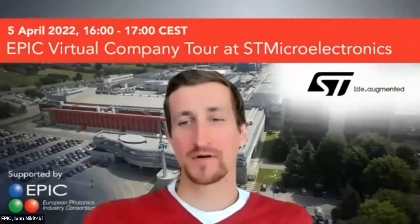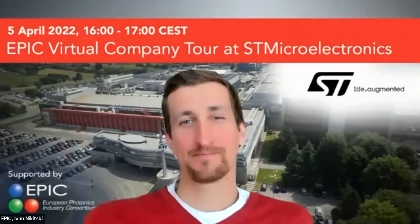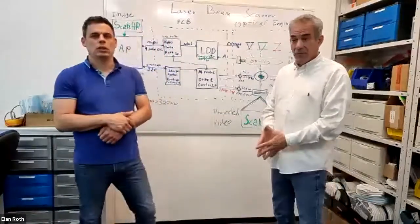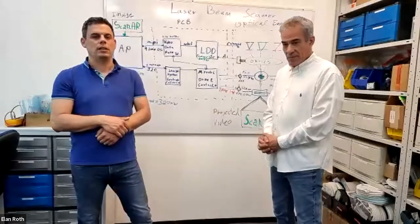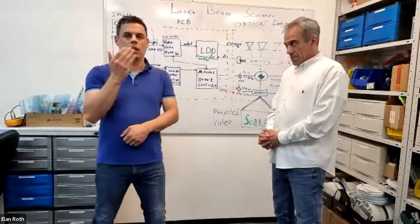This is great, Ilan. We have someone in the chat wondering how you handle or remove speckles in the image. So it's not needed, because we don't project on a wall. We have a waveguide, so this is not needed for this application. You don't see speckles through waveguides.